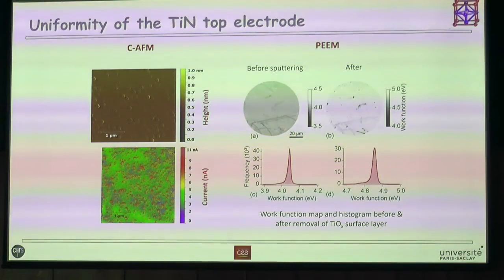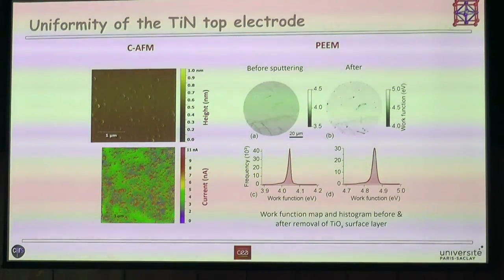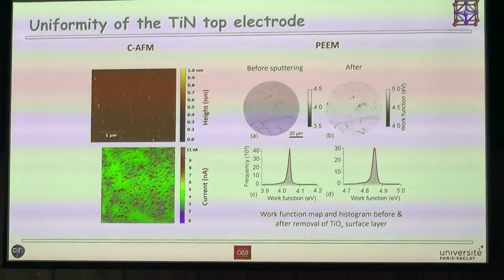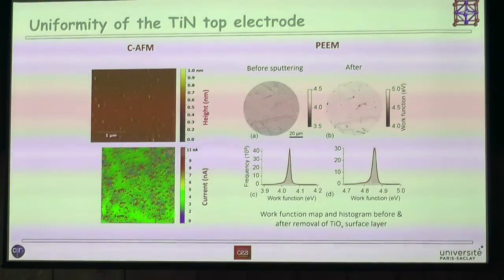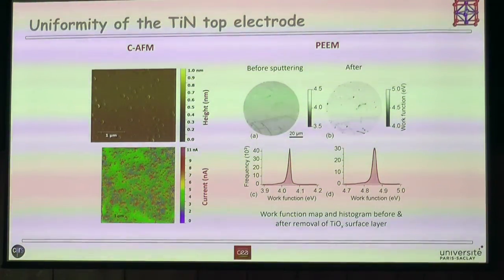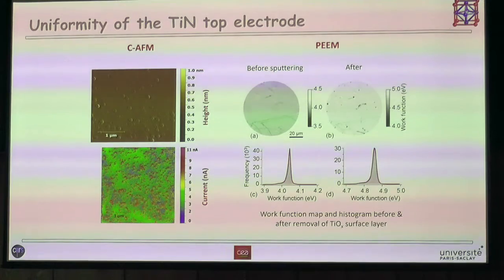This is the histogram of all the work function values in this area. But it was very low, much lower than what you'd expect for titanium nitride. We then sputtered away the first fraction of a nanometer from that electrode, and the work function shot up to between 4.8 and 4.9 eV, which is what you'd expect for metallic titanium nitride. So this is also the first indication that the top of the electrode is oxidized.